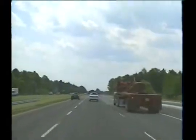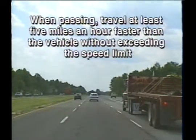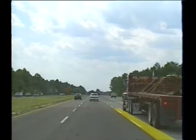If you are passing another vehicle, be sure you can travel at least 5 miles an hour faster than the vehicle without exceeding the speed limit. As you pass, move to the left side of your lane to increase your cushion on the right. Glance at the left front wheel of the vehicle being passed. If the gap narrows between the tire and the line markings, tap your horn to alert the other driver of your position.